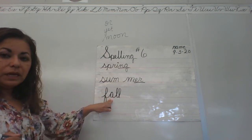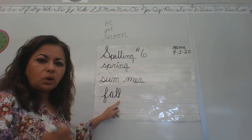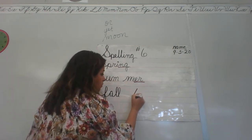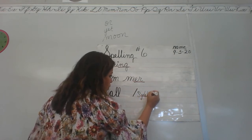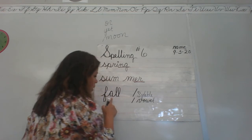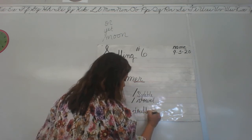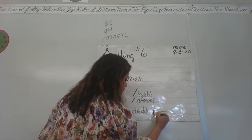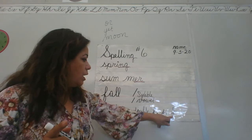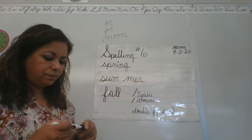There are no multi-letter phonograms, no silent letters, no second sounds, but notice there's 2 L's. Do we say 2 L's? Fall, no, we just say it once. There's a rule that says, you don't have to write this, but you can if you want: if a word has 1 syllable and only 1 vowel, then you double the last letter if it's an F, an S, or an L. Double means do it twice. And it is an L, so we double it, we make 2. We have 1 syllable, 1 vowel, double the F, S, or L.